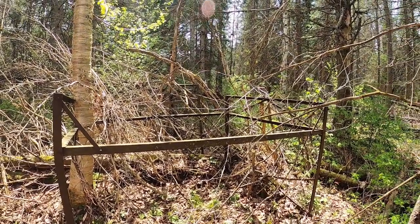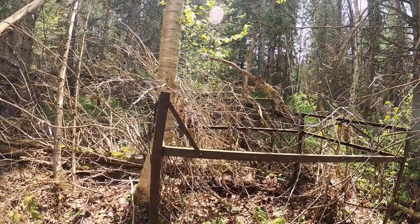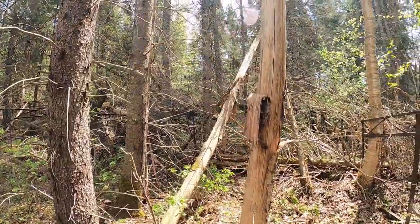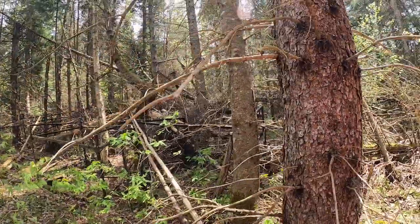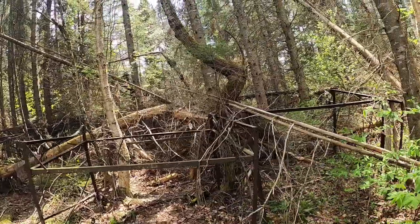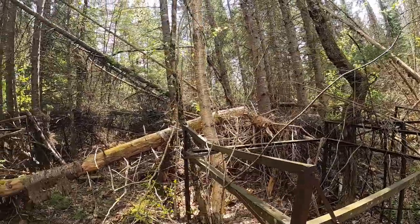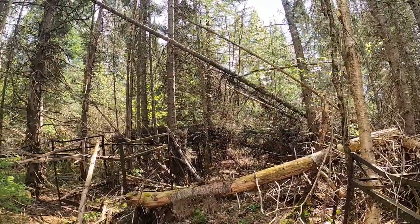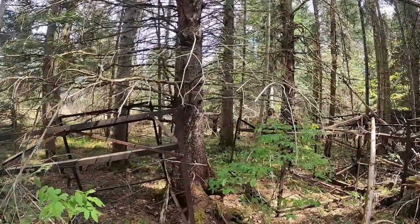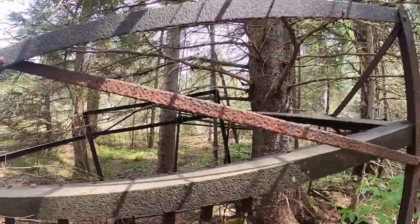Just off the portage, maybe 50 meters from the end, came up, and here's the remains of that old camp. There's bunks all in through here. There must be maybe about 10 of them in here. Trees all falling down on them, and just the frames. It goes all the way back in there too. Some of the springs still on there.